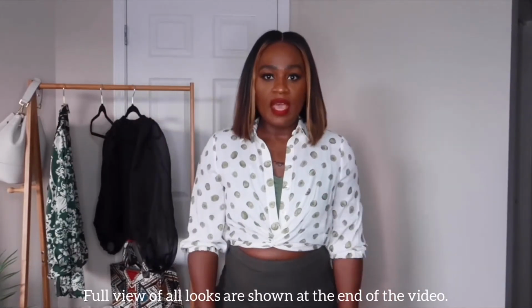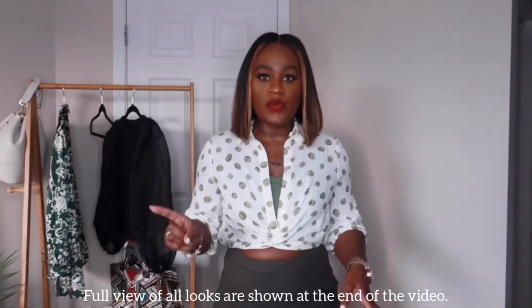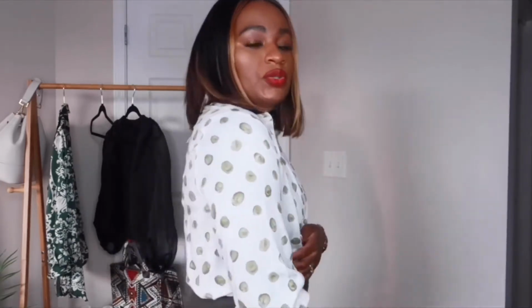Basically, I will wear it with this skirt, which is also another item that I got from Zara. I'll show you that in a minute, but I just want you to get into this top. You could button it up, cover up a little bit more. If you want to be a little more sophisticated, you can wear it with jeans, but I chose to wear it with this skirt that I'll show you right now.